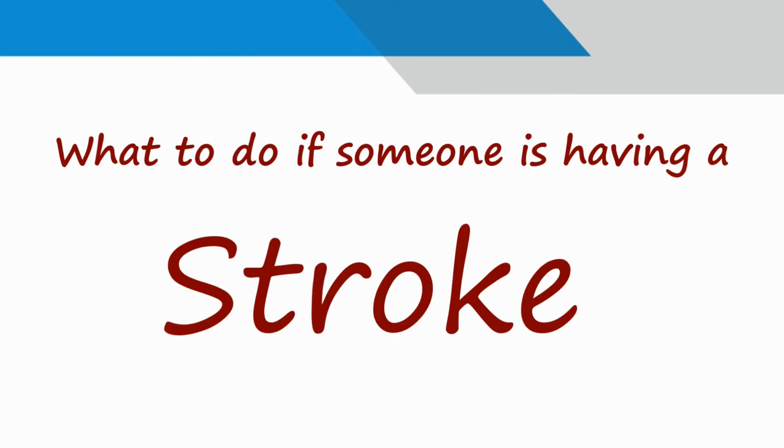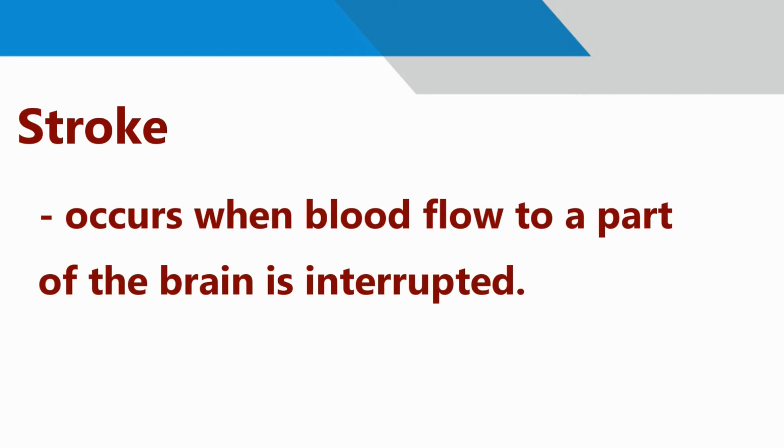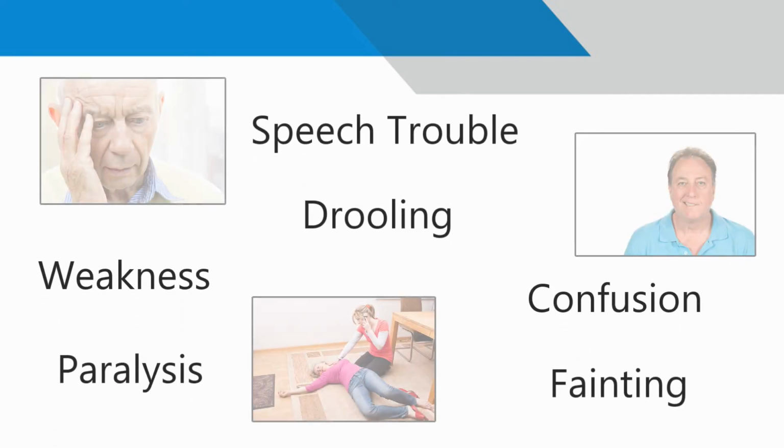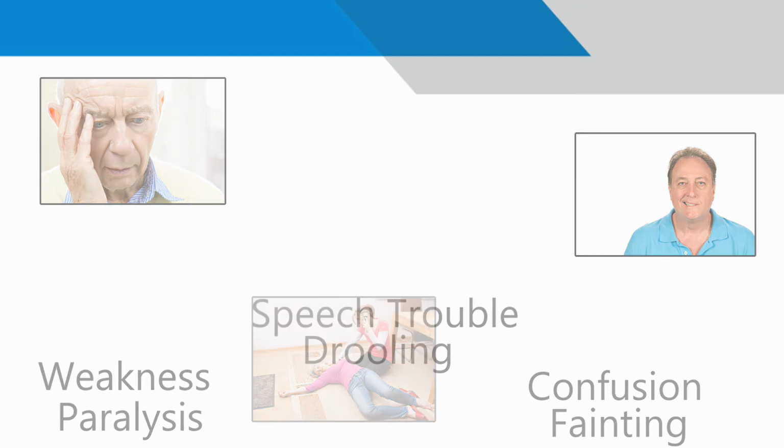Another medical emergency we need to be aware of is a stroke. A stroke occurs when blood flow to a part of the brain is interrupted. Symptoms of a stroke come on suddenly and without warning. You may notice trouble with speech, drooling, weakness, paralysis or numbness, confusion or loss of consciousness.